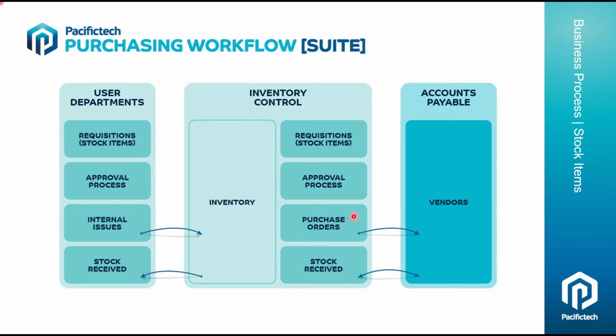So over here, it's creating an internal issue to get the items out of inventory. Here, it's creating a purchase order to get the products replenished. And then the vendor supplies the products, and that's receipted into stock and the invoice processed.